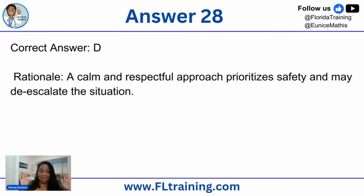Sometimes we just have to, again, take the path of least resistance. Some things are above your pay grade, CNAs. When they don't allow you to do something, as long as they're safe, go get that nurse and tell that nurse what's happening. And then don't forget to document.